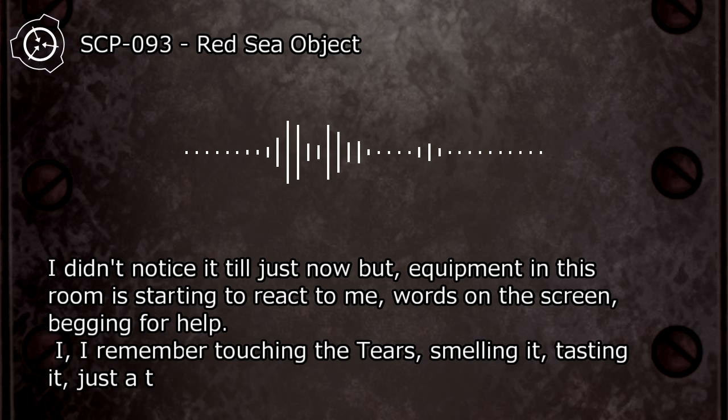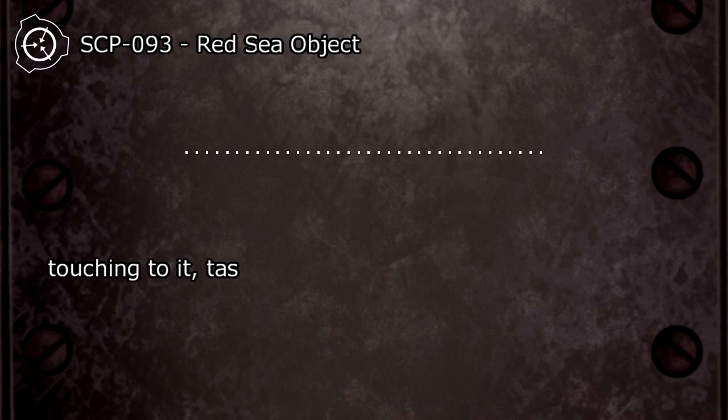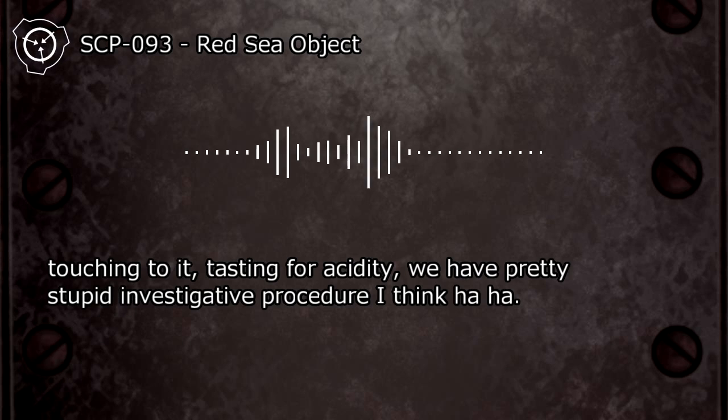I remember touching the tears, smelling it, tasting it, just a touch. Not eating it, just touching it, tasting for acidity. We have pretty stupid investigative procedure, I think, haha.